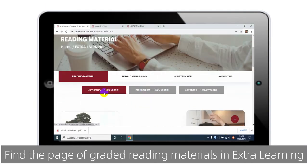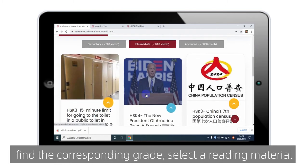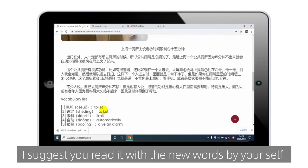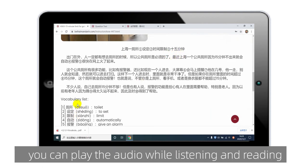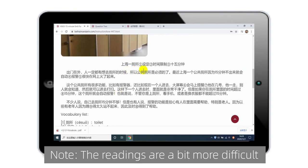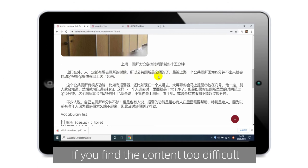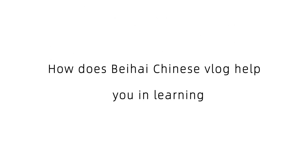Find the page of graded reading materials in Extra Learning. Find the corresponding grade. Select a reading material and open it. I suggest you read it with the new words by yourself for the first time. The second time, you can play the audio while listening and reading. You don't need to be proficient in each word, just need to understand the general idea of the reading. Note: the readings are a bit more difficult than the normal courses, except for level 1. If you find the content too difficult for you to understand, you can choose the lower level.